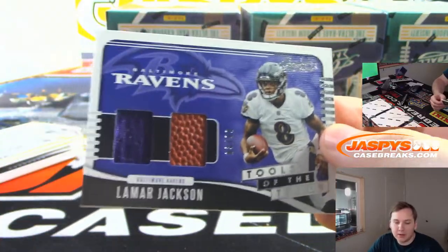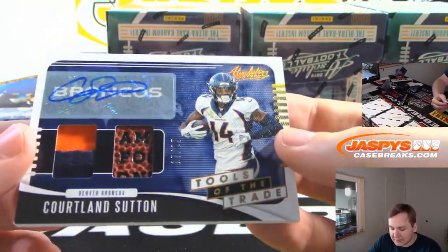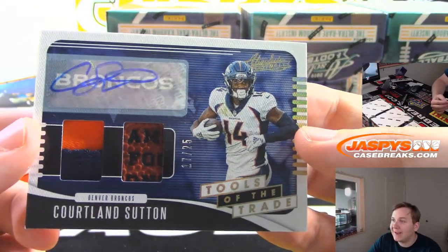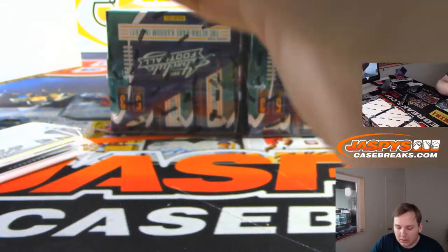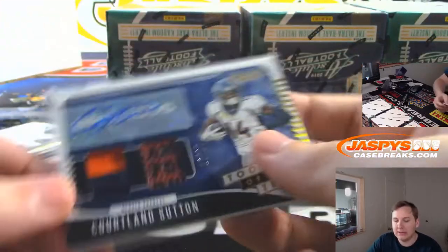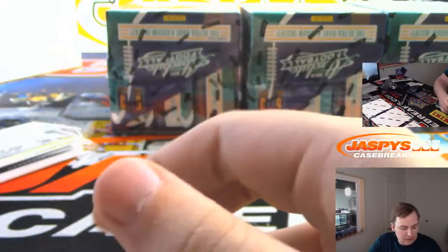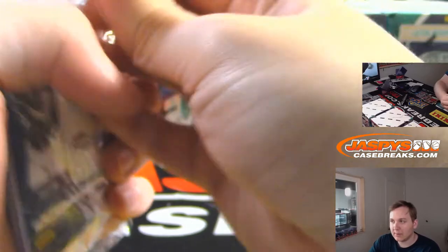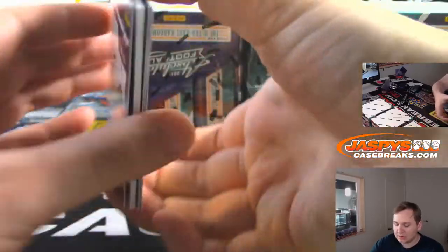3 of 99. Baltimore Ravens, Joe Howard with the Ravens. And we have a nice piece of the football in there, number 25, dual patch auto, Cortland Sutton for Denver. Leonard with the Broncos. Nice Cortland Sutton. Should also have a pretty good year. Number one, number two receiver there now. Demaryius Thomas is gone. Him and Manny Sanders.